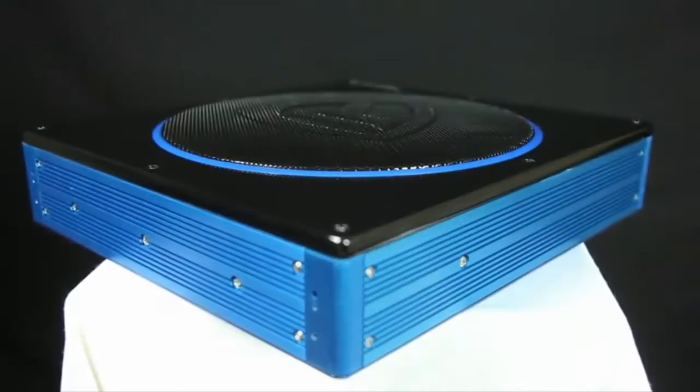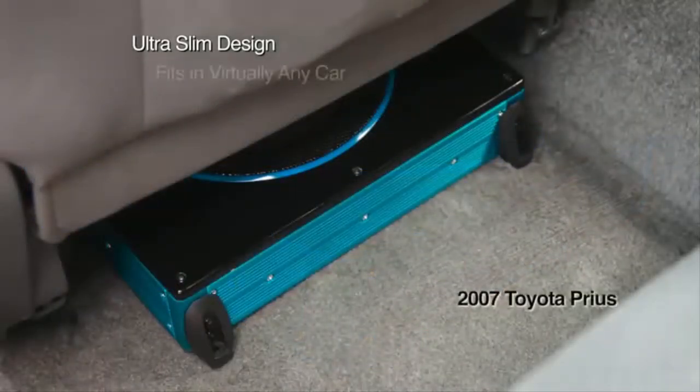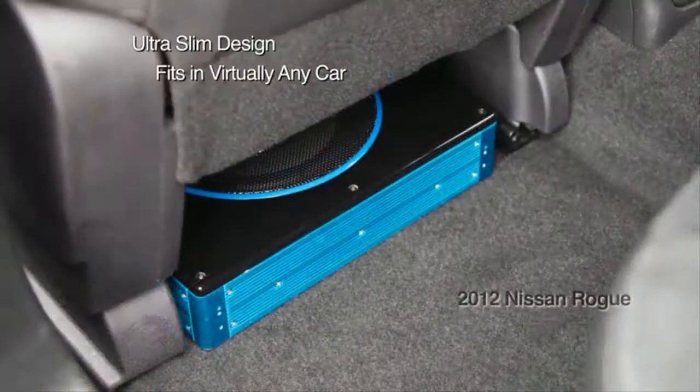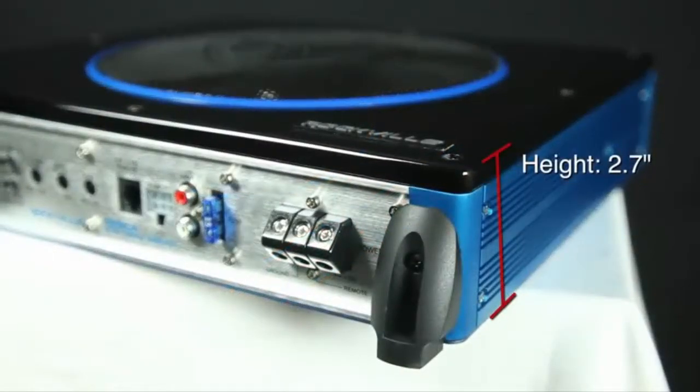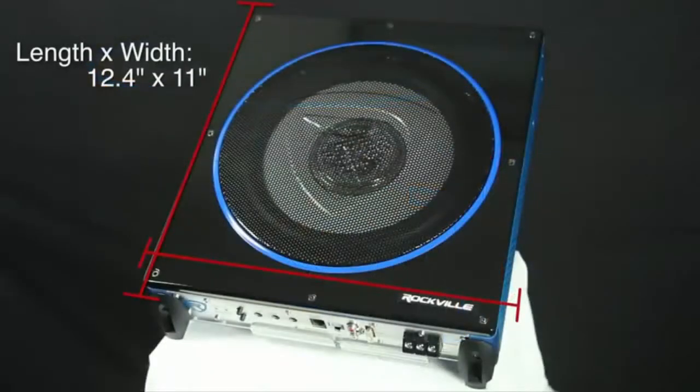Rockville's active underseat sub is ultra slim to fit almost anywhere in your car. This unit measures 2.7 inches high, 12.4 inches long, and only 11 inches wide.